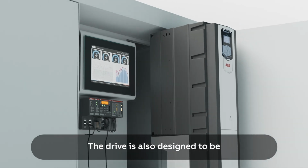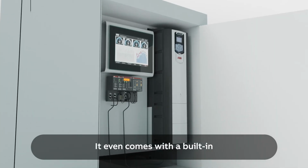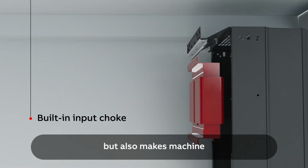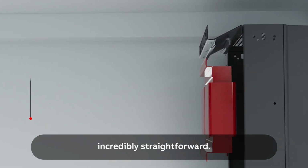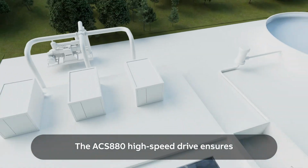The drive is also designed to be compact with standard dimensions and enclosure classes. It even comes with a built-in input choke, which not only reduces the cabinet size, but also makes machine design and installation incredibly straightforward. The ACS 880 high-speed drive ensures optimized performance of demanding applications.